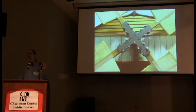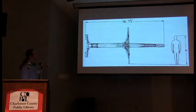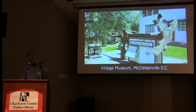How do we know it looked like that? Because it survives. The iron axle for that Jonathan Lucas windmill survived in the mud on Mill Island until the 1990s. And we know that it's over 16 and a half feet long. It stands over 6 feet high. And I want to just put that in there to give you an idea of the scale. If you go visit the Village Museum, you can actually stand next to it and touch it. That's the center shaft for Jonathan Lucas's wind-powered sawmill from the 1780s.